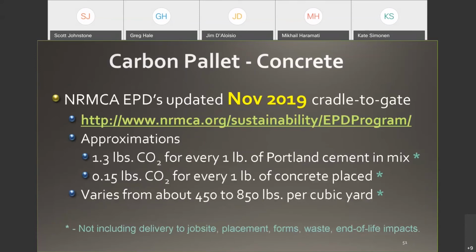The National Ready Mixed Concrete Association put out an EPD in November 2019 of many, many different batches from different batch plants across the country. You can concatenate it and summarize it. It's about 1.3 pounds of CO2 for every pound of Portland cement in the mix, and that varies from about 450 to about 850 pounds per cubic yard.